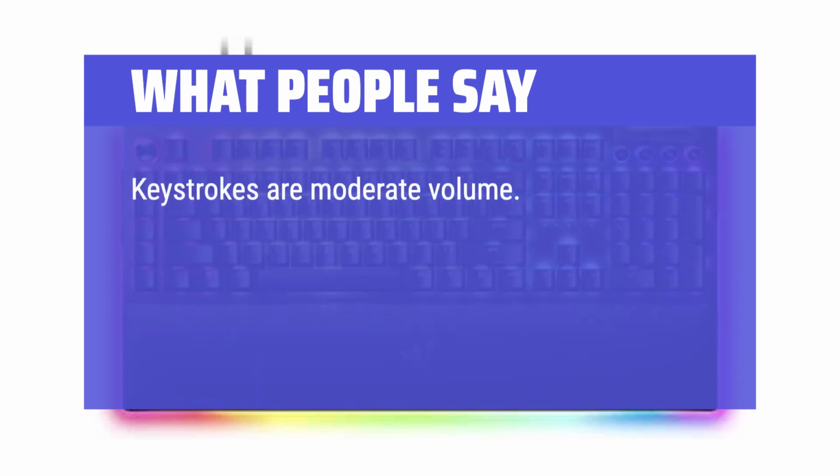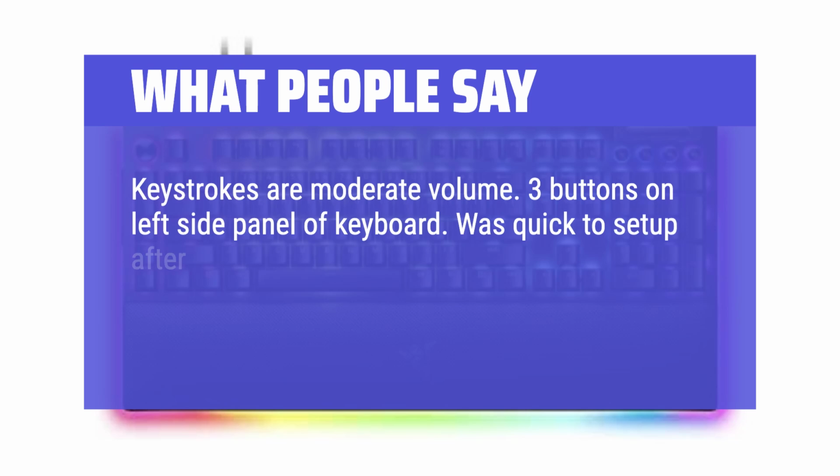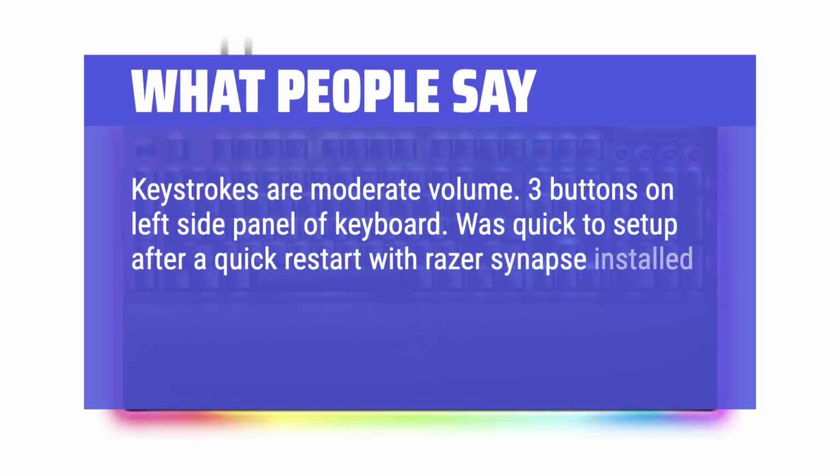Keystrokes are moderate volume. 3 buttons on left side panel of keyboard. Was quick to set up after a quick restart with Razer Synapse installed. Tons of assignable keys and knobs available.